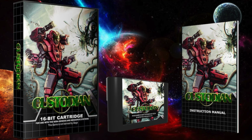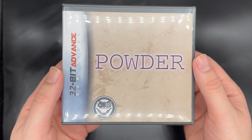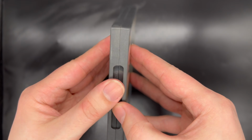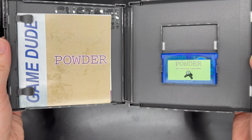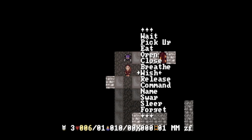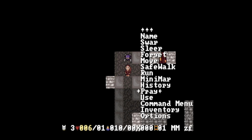Now the third game here is a really interesting one, and this one was actually made exclusively for the Game Boy Advance, at first at least. This one is called Powder, and this one I found on Etsy from a company called Mega Cat Studios back in 2018. So again, I've had this one for a long time and I'm only just now getting around to checking it out. It seems like a really well polished and well thought out roguelike experience.